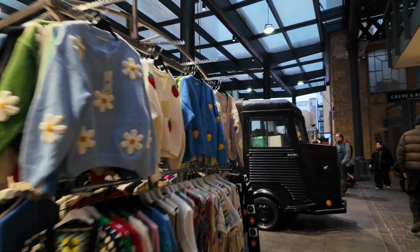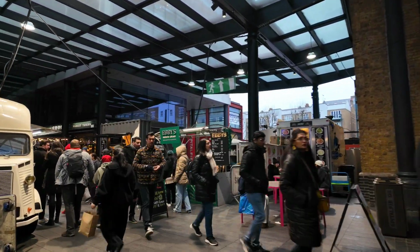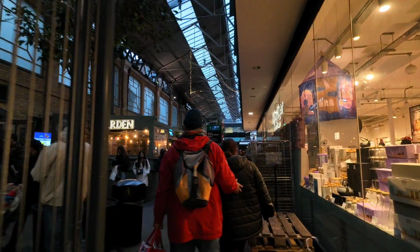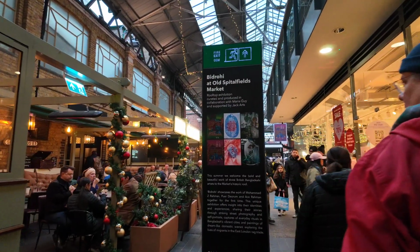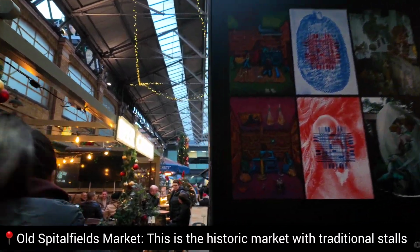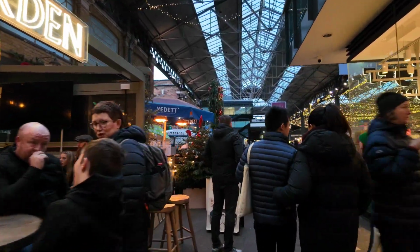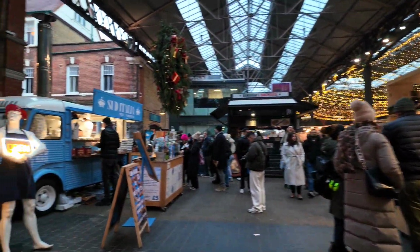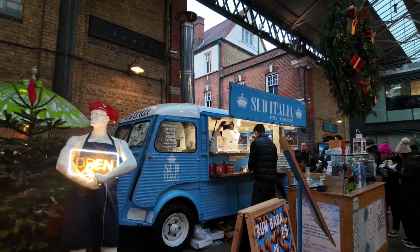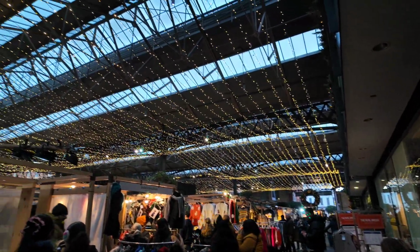So this market is very vibrant. It's just beautiful, honestly. There's food, there's a great vibe. Okay, and then let's go to my favorite part of this market. So we have Spitalfields Market, and now we have Old Spitalfields. And again, more Christmas decorations. Beautiful. I love those fairy lights at the top.